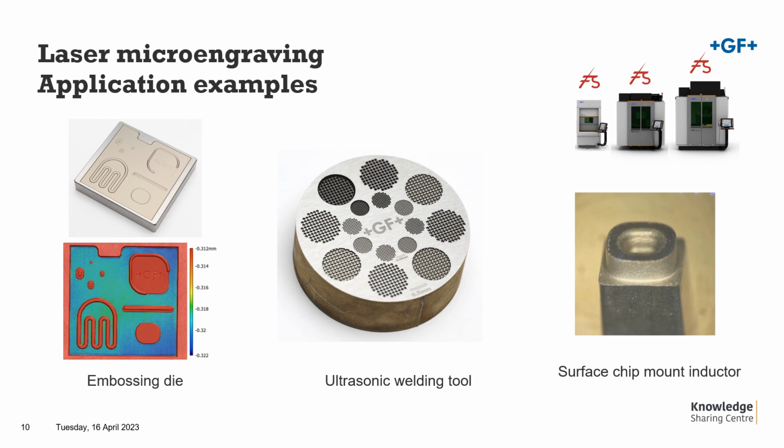Here are the three applications I'd like to show you regarding laser microengraving. The first application is an embossing die demo part, looks like an embossing die plate, let's say. The second example regards the creation of micro patterns on tungsten carbide that resemble what is used in ultrasonic welding tooling. And the last part is a surface mount chip inductor that has also been manufactured using a unique combination of laser and electric discharge machining.